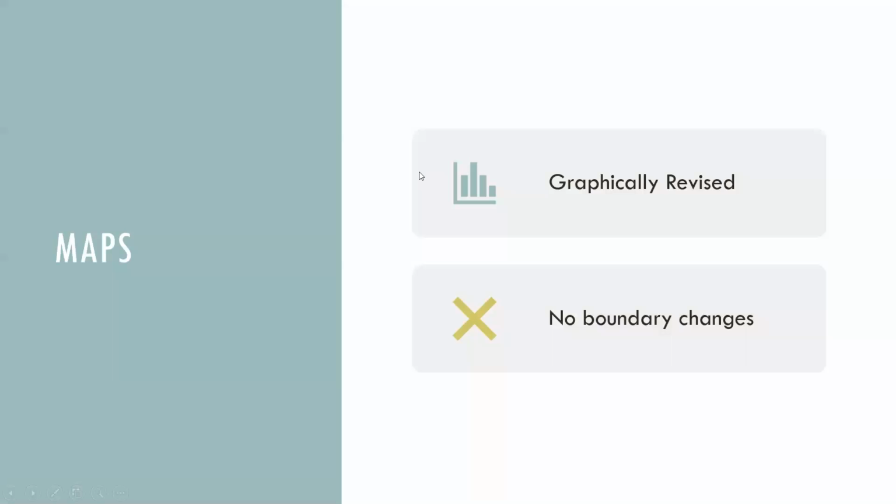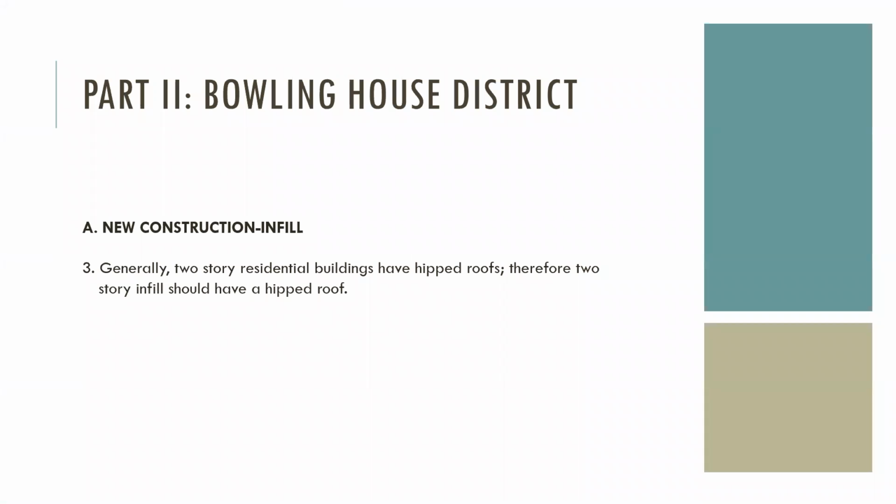All the maps have been revised for each district. The boundaries have not changed, just the graphics of the maps, so that they all have a consistent look, because they were all created at different times. There are very few changes recommended for individual districts.